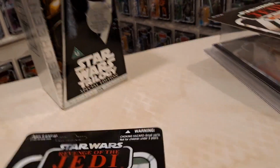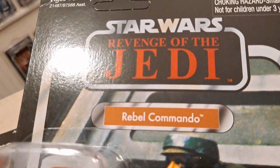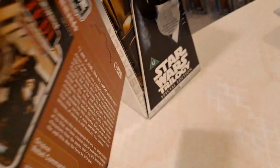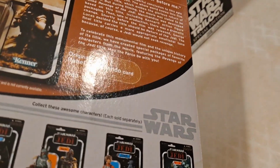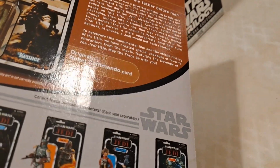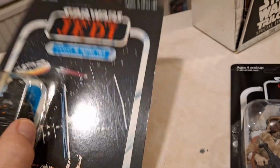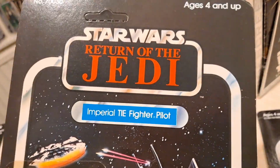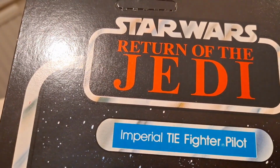Speaking of the Rebel Commando, let's look at this modern TVC one. This ain't no fake with the finish of the card there. But if you look on the back, look at that. Even the modern, look at that. You see how it's been clamped on? The bubble has been pressed and glued. And look at that. See that little line there? And you get that even on a vintage 80s. Look at the card back of this. Compare it. Look at that. That is a proper card back.